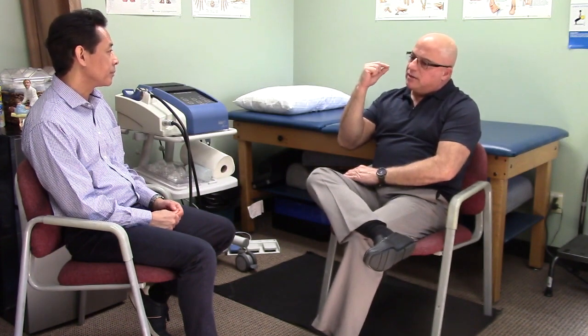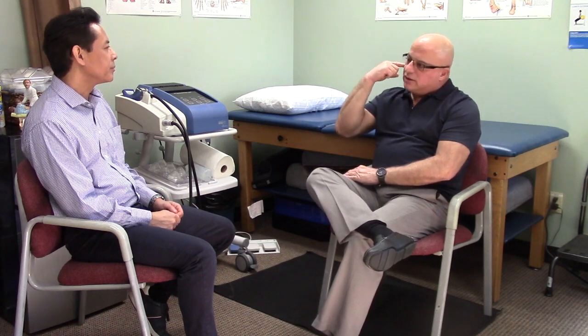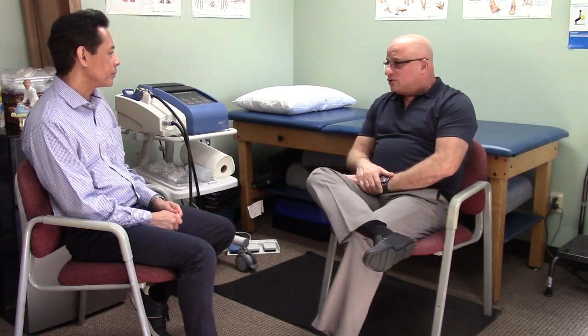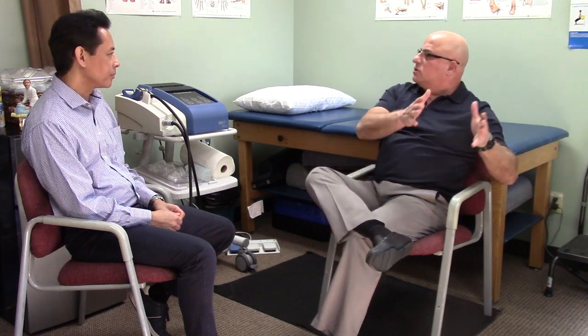How about TMJ? TMJ you can, especially if you have inflammation, but you have to use a very shallow and very minimal amount of pulses and intensity just to work the temporomandibular joint area. And deep retained contractures where a patient's fingers are stuck, you could use it for that. Anything where you're dealing with fibrosis, adhesions, or scar tissue formation, which is almost everything in musculoskeletal conditions.